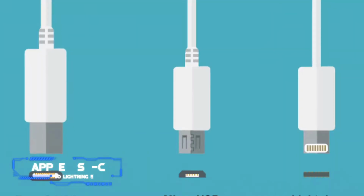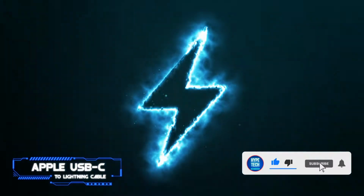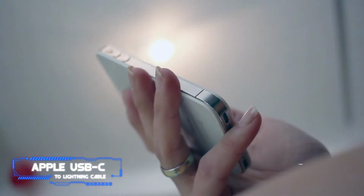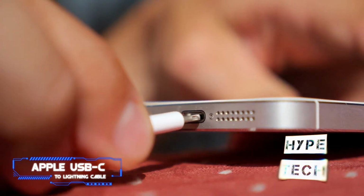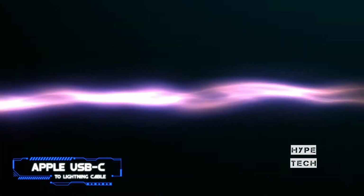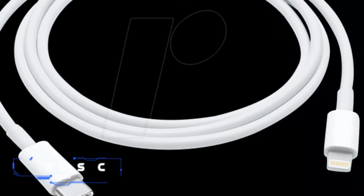Length: 1 meter, 3.3 feet. Warranty: 1 year. Other: compact housings. Apple's own USB-C to Lightning cable is the best option for older iPhone users who are looking for faster charging speeds, but prefer to use original accessories. The product is tailor-made for speedy USB-C power adapters, including Apple's own. Depending on your needs, you can choose between 1 and 2 meter variants of the cable.